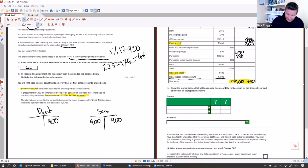So rent, as you can see here, is a debit. So we need to get rid of the balance in that account. When we start on the first day of the next financial year, there'll be nothing in rent, because all that rent belonged in the previous period. So we want to get rid of that figure. That will be a credit, but we always enter our debits first.